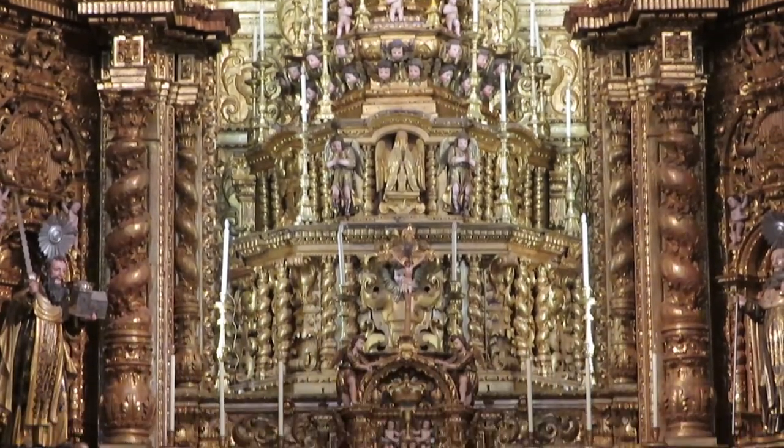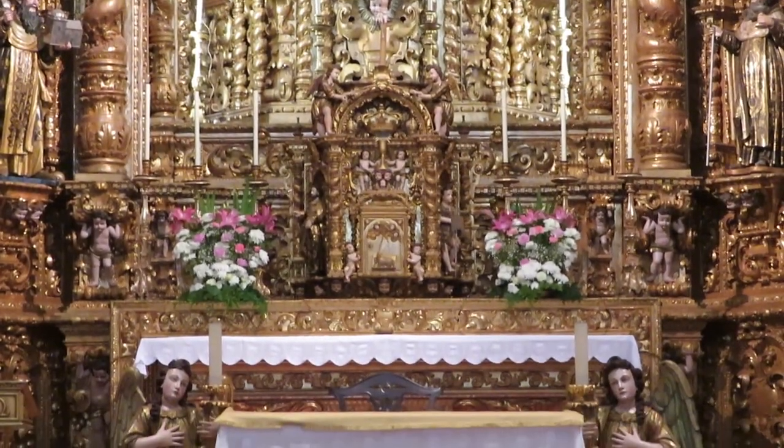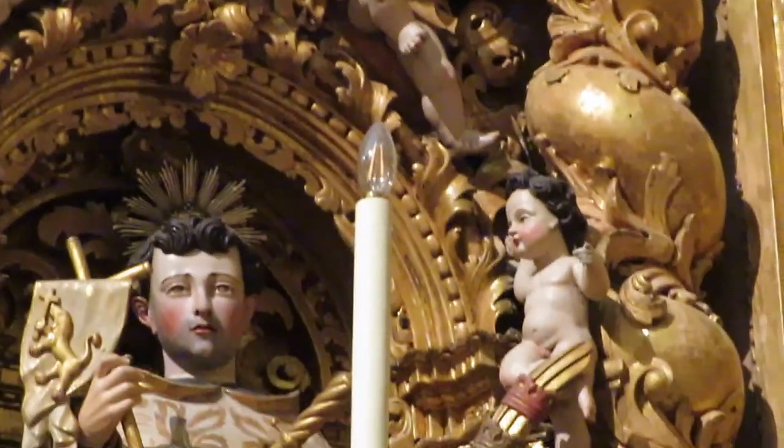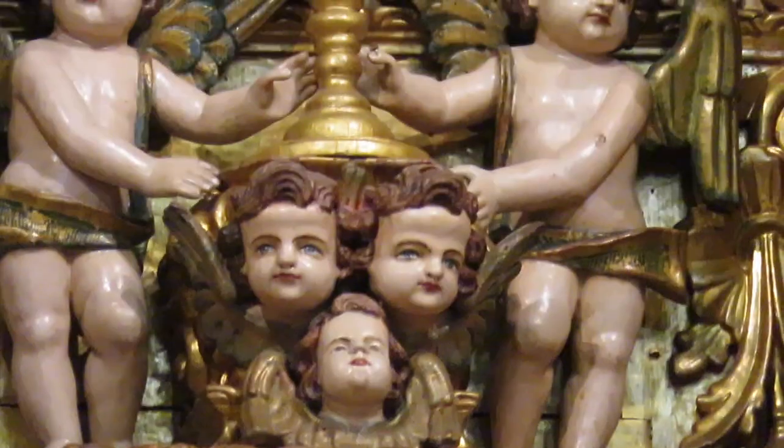Anyway, this isn't the main reason people come to view this church. Like, how can this not be the main reason? Let me show you how. If you're squeamish, I apologize.